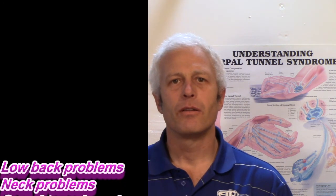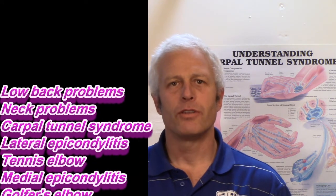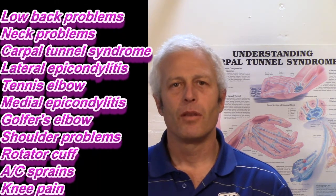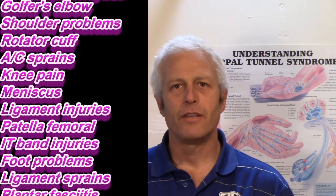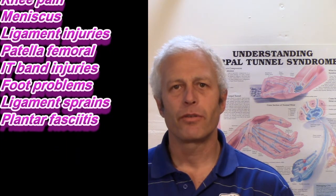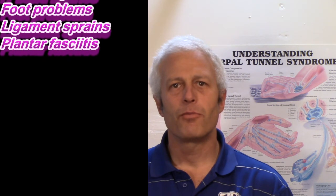Conditions that I treat: low back pain, neck pain, carpal tunnel syndrome, lateral epicondylitis, also known as tennis elbow, medial epicondylitis, also known as golfer's elbow, shoulder sprains like rotator cuff and AC, knee pain like meniscus and ligament injuries, IT band injuries, foot problems like ligament and plantar fasciitis.